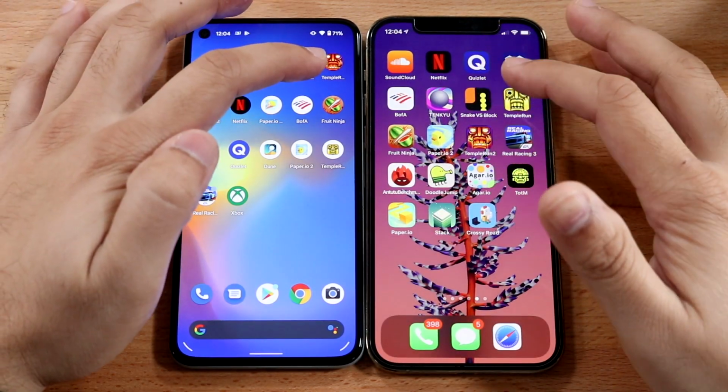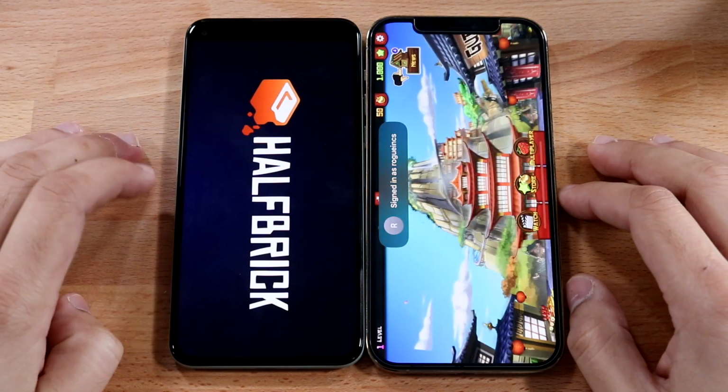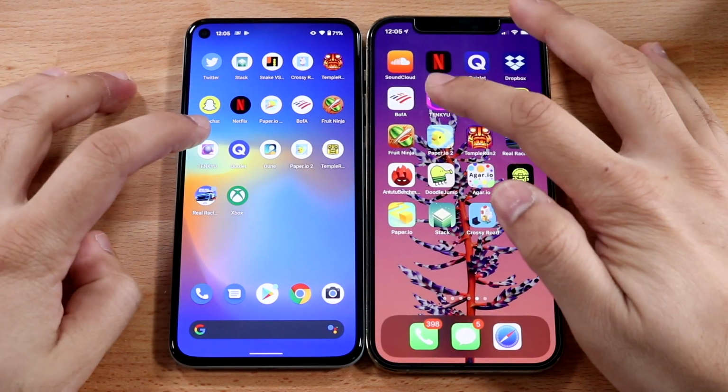We can do Fruit Ninja, 3, 2, 1. And the Pixel 5 has been having a weird issue where it can't open it properly. And it still has the issue, so I really don't understand it. We can do Thank You, 3, 2, 1.